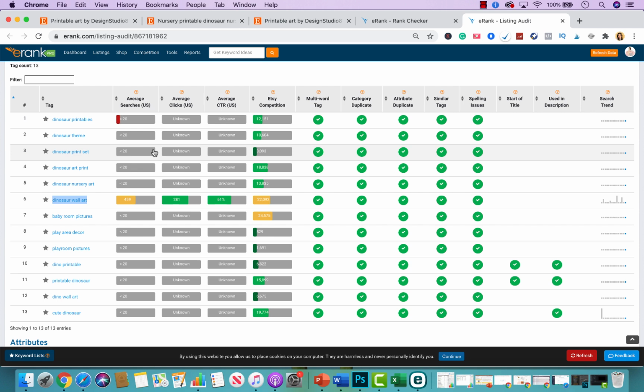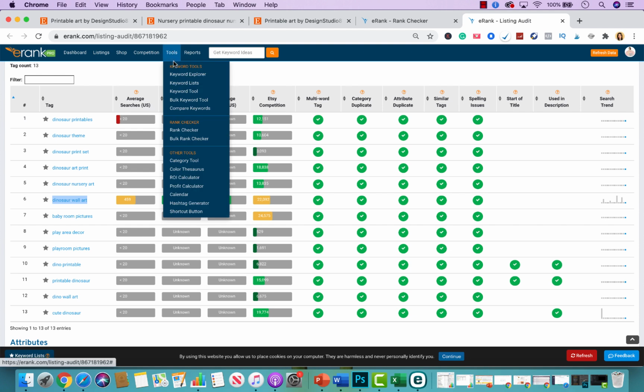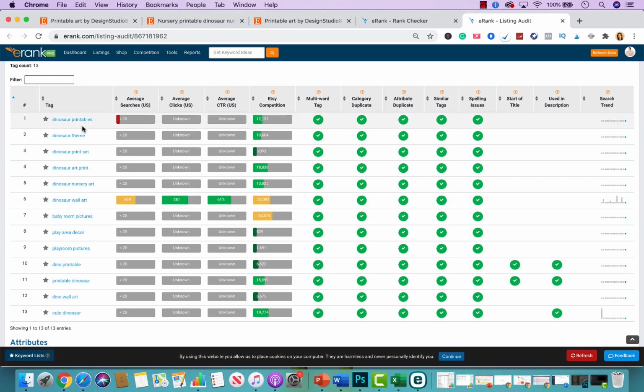But what I would recommend is making sure that if you have eRank Pro or whatever tool you use, go into the keyword tool and do research. Type in one of these keywords and see what comes up, because the keyword tool will give you an additional 100 keywords that people are using for this particular tag. That's going to give you more tags, especially if you're stuck and you feel like you can't think of anything at the current moment. And if you find tags that have a search volume of 30,000 or less, then use those keywords.